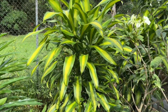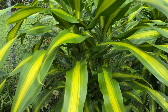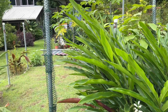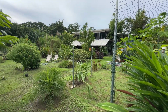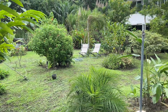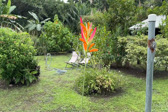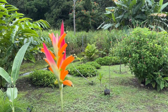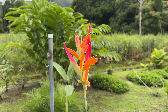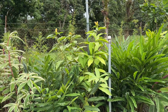I'm loving how lush this is looking. I just really like these colors. I think these are new since last month. They're so festive. More blossoms on the Buddha belly.